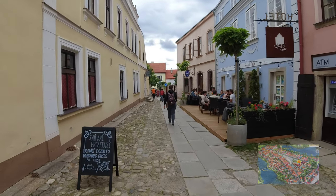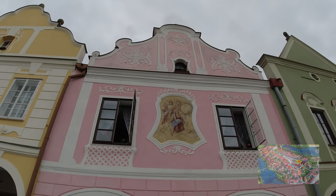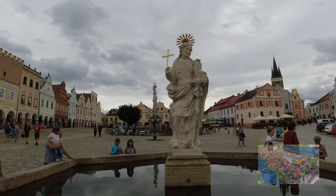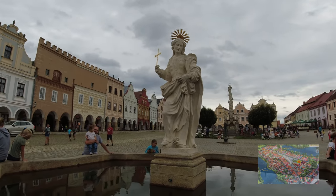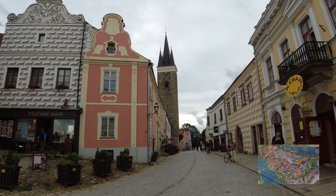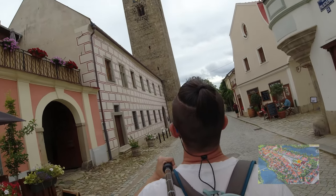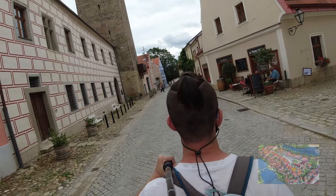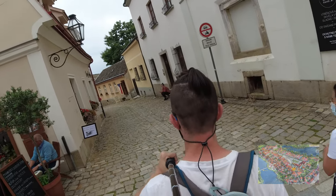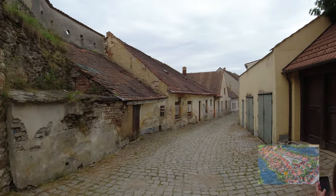Pretty cute, but also UNESCO, and that means too risky. Let's do one more. Not all parts of the town are fancy and touristy. This one's actually pretty cool.